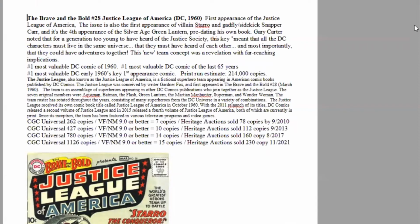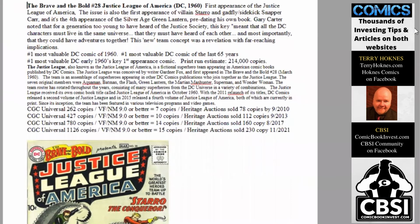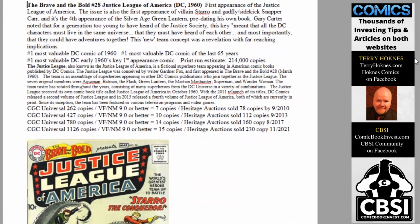Bringing us to the number 1 DC comic of 1960, and in fact, the most important DC comic of the entire decade, Brave and the Bold 28, featuring the first appearance of the Justice League of America. It's also the first appearance of the villain Starro and Snapper Carr, and it's the 4th appearance of the Silver Age Green Lantern, even predating Green Lantern number 1.